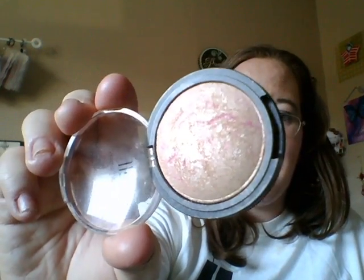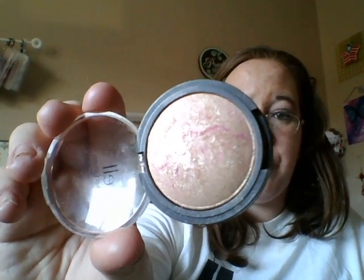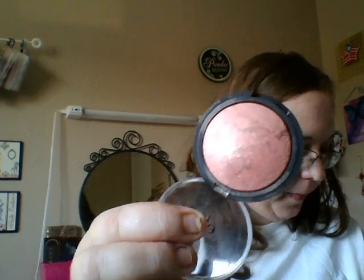I have the color Pinktastic that I've actually been using as a highlight. It's a beautiful color, theoretically, when you look at it. I also have Peachy Cheeky. This one kind of reminds me of a bronzer. Also, in these products they're supposed to have sunflower, rose, apricot, and grape extracts, I guess, to nourish and hydrate your skin. And you can apply these with either a dry brush or sponge, or wet.